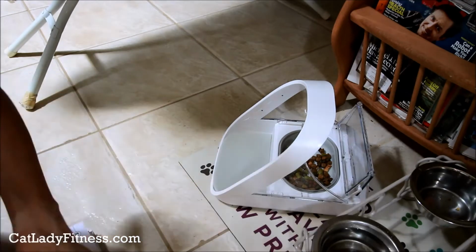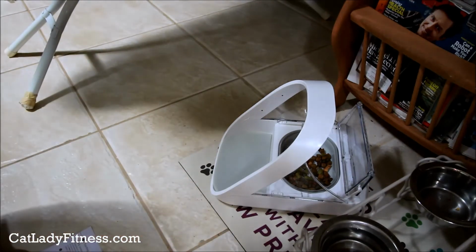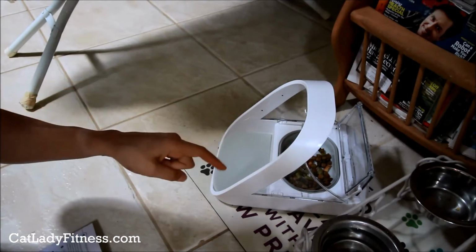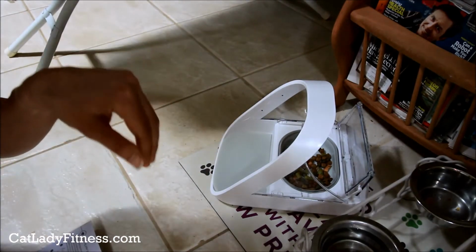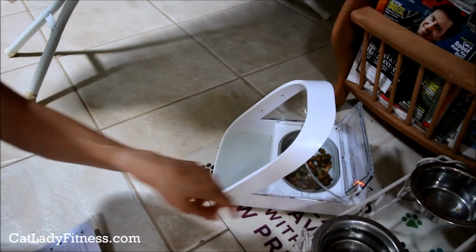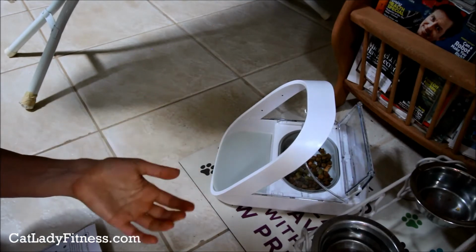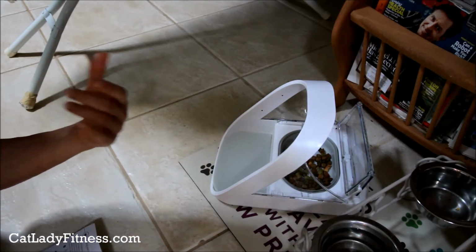Now once your animal gets more adjusted and feels more comfortable coming and going and eating with it, then you hit the function button again and this takes it to the next phase, which means that the lid just closes slightly. Right now it's all the way open. It'll close maybe to about here and that just gets the animal used to the noise and the motion and what happens when they either come to or from their feeding bowl.